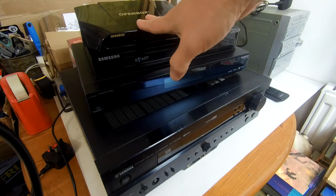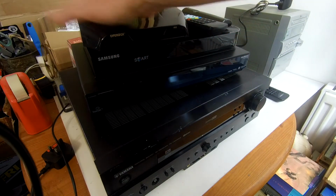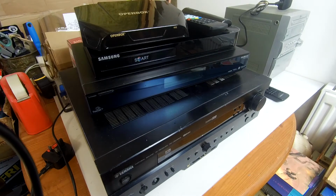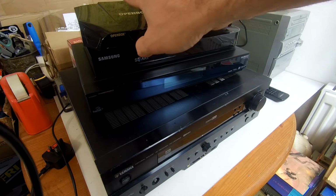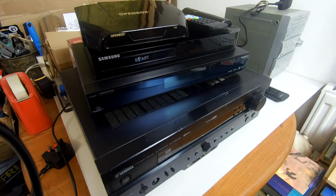But yeah, because I haven't got a satellite, I don't even have Sky. I haven't had Sky for a long time now. I see it as a complete waste of money. So I couldn't connect that up, so I just put mine up for 30 quid, and that has sold within a day as well. I think it was 30.